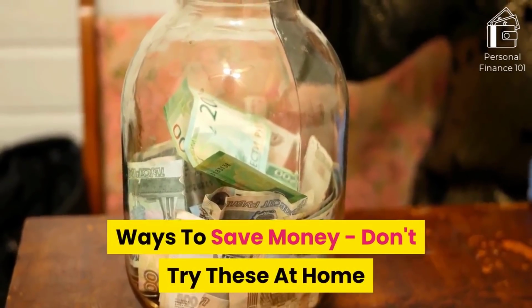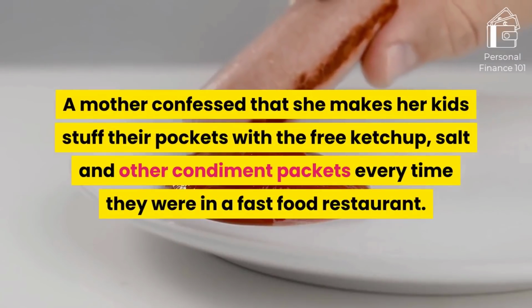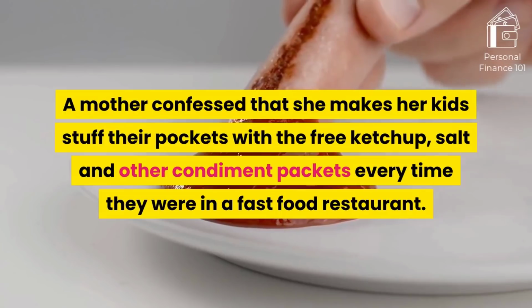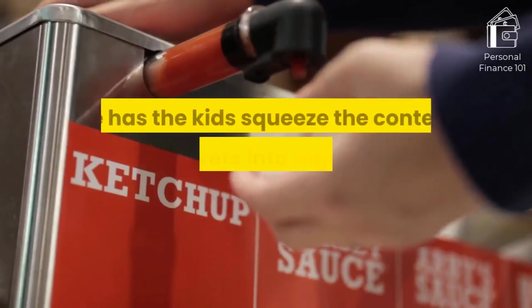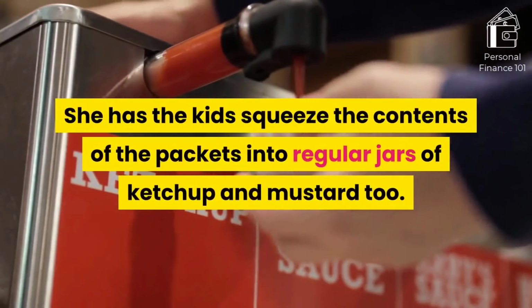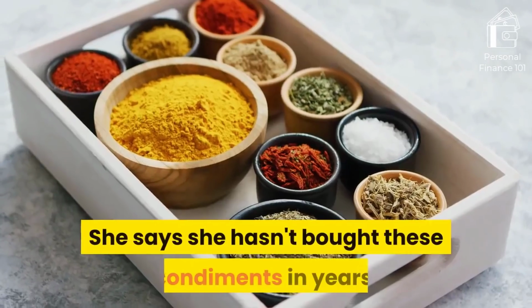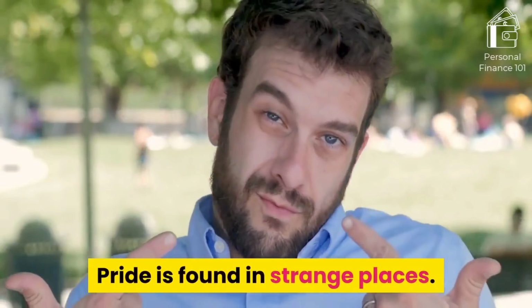Ways to save money. Don't try these at home. A mother confessed that she makes her kids stuff their pockets with the free ketchup, salt and other condiment packets every time they are in a fast food restaurant. Oh, if only that were all, but no. She has the kids squeeze the contents of the packets into regular jars of ketchup and mustard too. She says she hasn't bought these condiments in years. Pride is found in strange places.